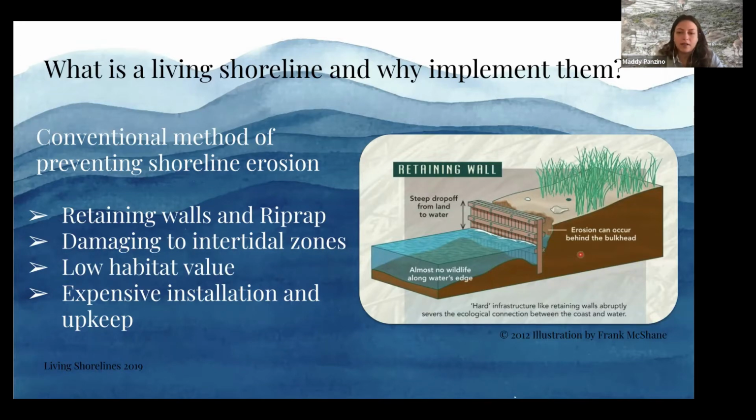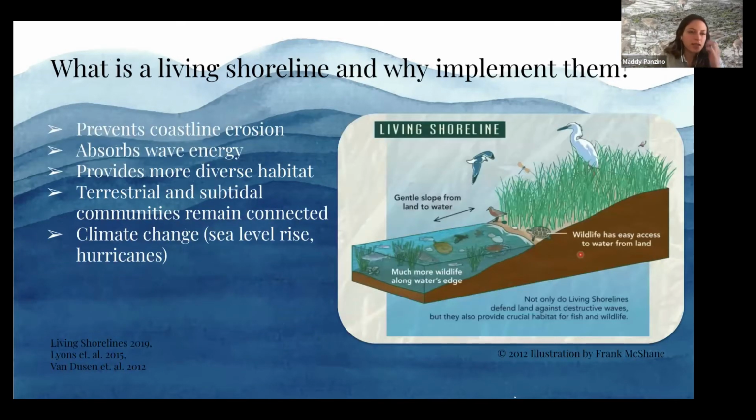So the alternative to this conventional method is a living shoreline, which is an example shown right here. They do the same job, preventing coastline erosion and absorbing wave energy, but it also provides more habitat for the subtidal and intertidal communities. And they've also been used to combat effects of climate change in areas affected by sea level rise or hurricanes. And in a living shoreline, you can use species like eelgrass, cordgrass, mussel beds, oyster beds, stuff like that.